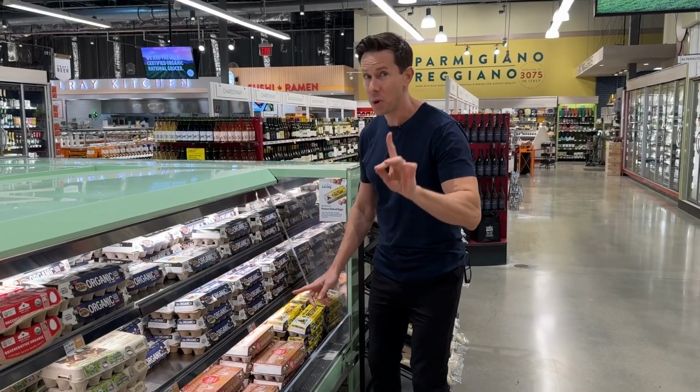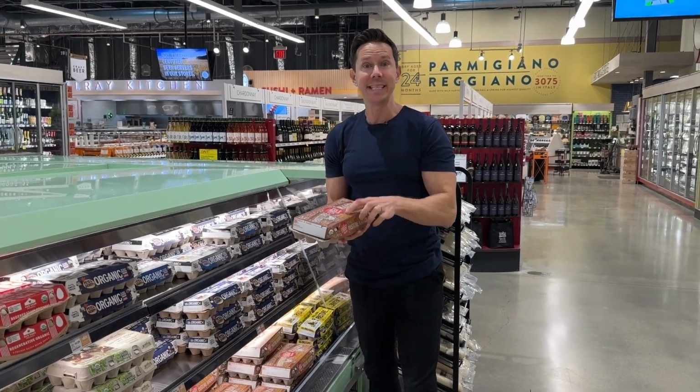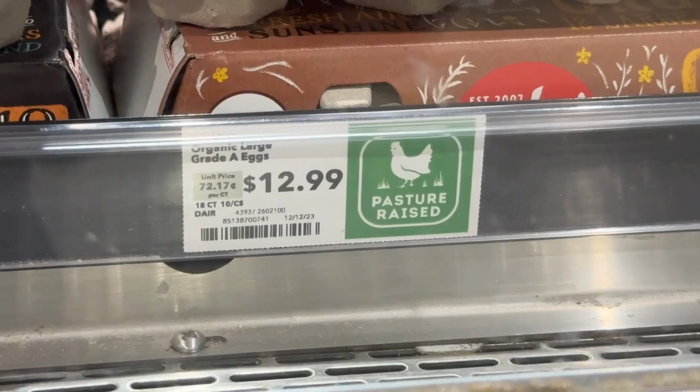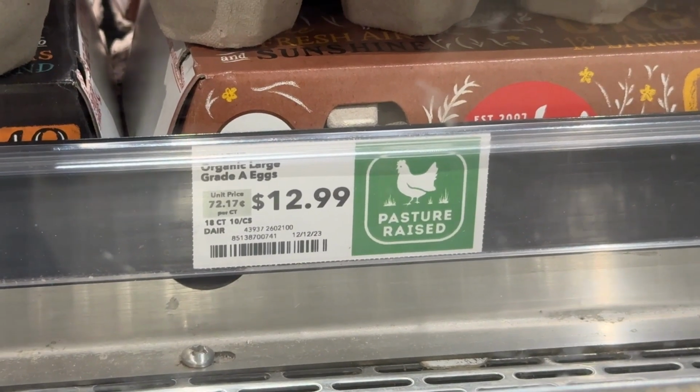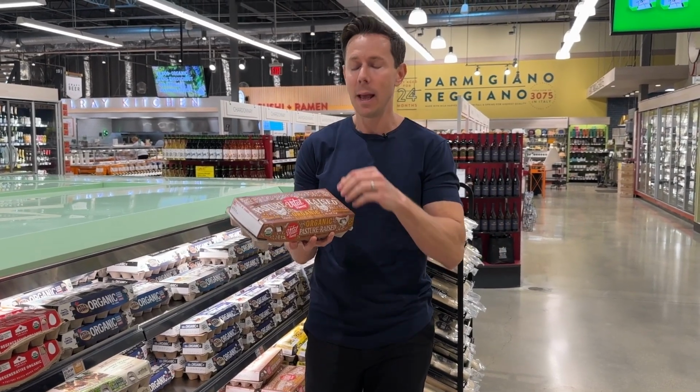Whole Foods is one of the only places to get, not Vital Farms, the 18-pack of the organic pasture-raised Vital Farms eggs. It went up $1 recently. It's about $12.99. Sometimes it's $11.99. I love this because number one, I only eat pasture-raised eggs at home. And the good news is you can get pasture-raised everywhere. Aldi has it, Walmart has it.